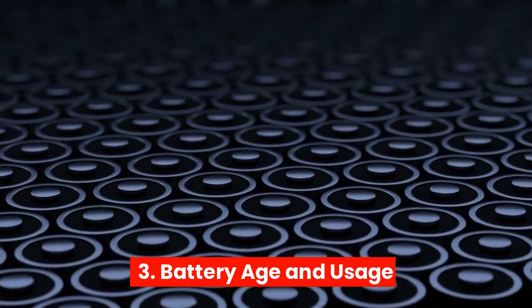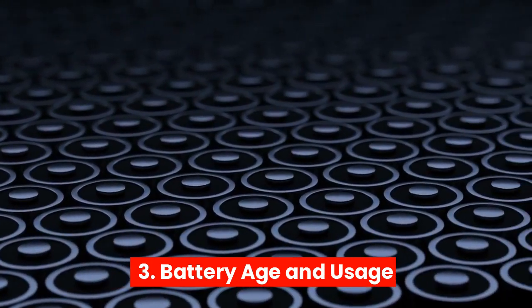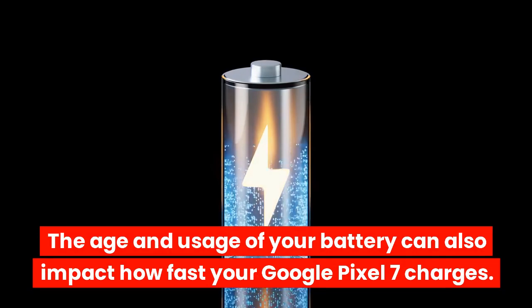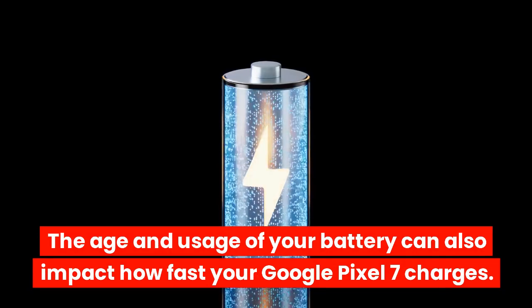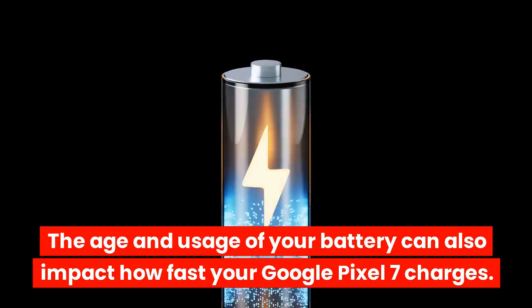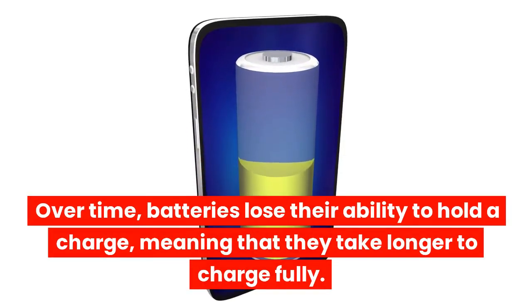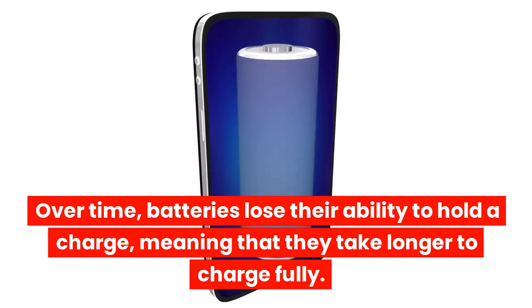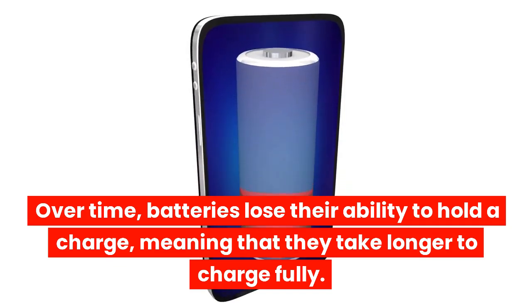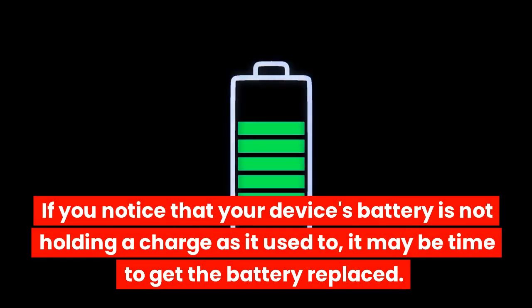Three. Battery age and usage. The age and usage of your battery can also impact how fast your Google Pixel 7 charges. Over time, batteries lose their ability to hold a charge, meaning that they take longer to charge fully. If you notice that your device's battery is not holding a charge as it used to, it may be time to get the battery replaced.